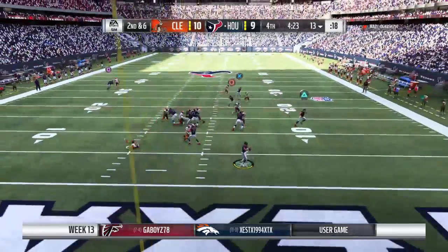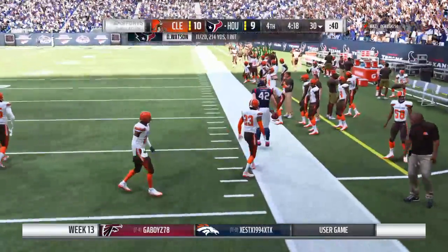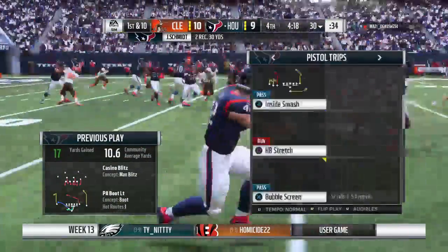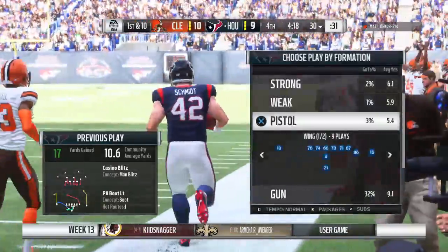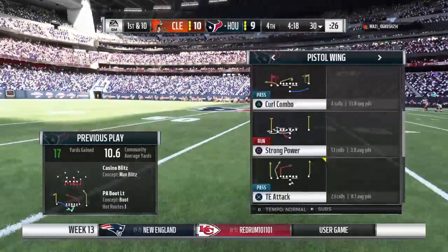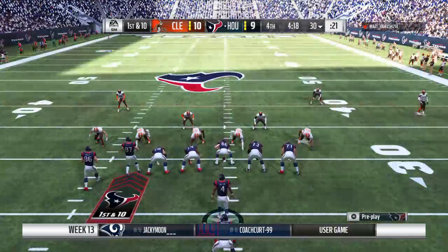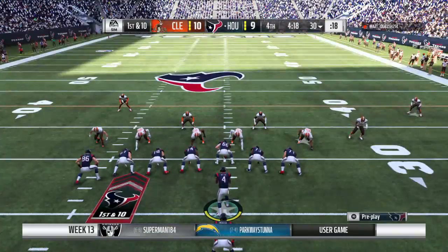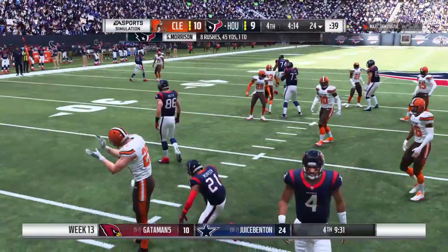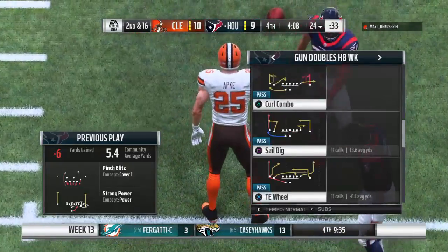On 2nd down, here's Watson. He's just going to dump this one off to his fullback out of the backfield. And he'll be out of bounds near the 30. In fact, right on the 30. Give him 17 on the pickup there, and the Texans also get a new set of downs. So 1st and 10 now from the 30. And they'll run it here. And he will lose yardage and be backed up to the 24. That's going to go as a loss of 6, and it'll set him back for 2nd down.